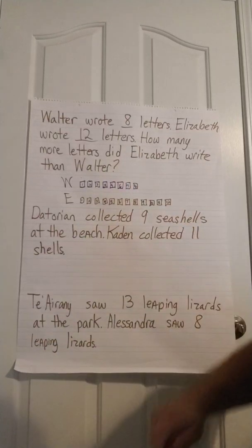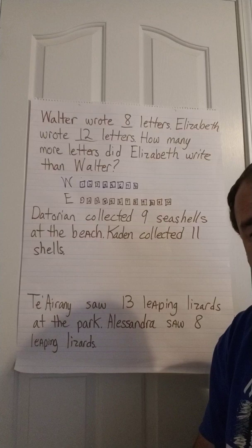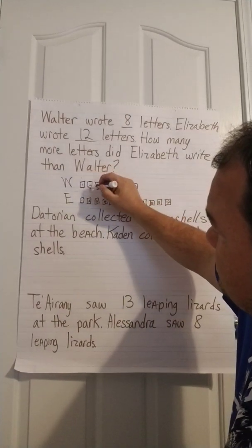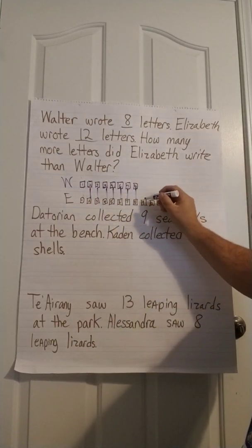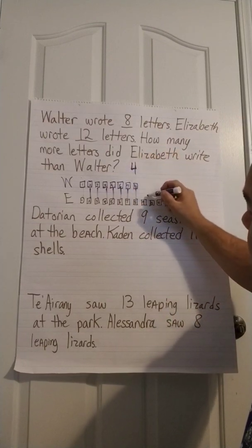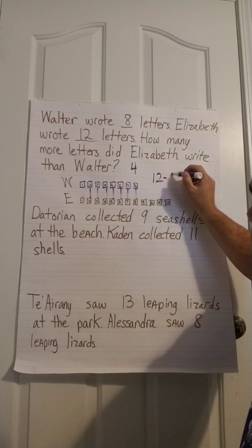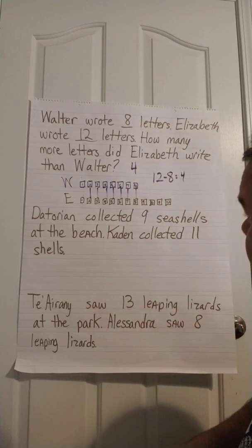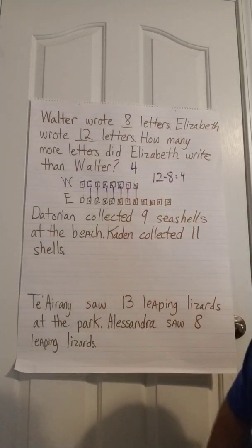So our question was, how many more letters did Elizabeth write than Walter? And I loved how they compared those numbers, because this is what we did early in the year. They drew the lines to match. And then they wrote, oh, there's 4 more. So the answer was 4. And they wrote the sentence, 12 minus 8 equals 4. Or they could have written 4 plus 8 equals 12. But this was a very good example of how you solve that.